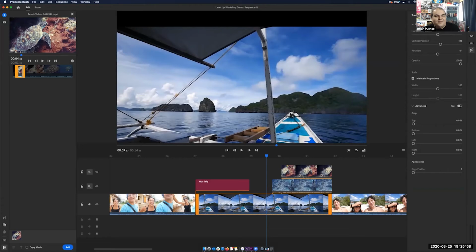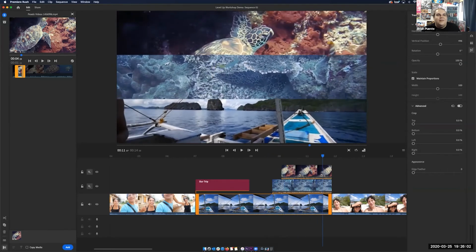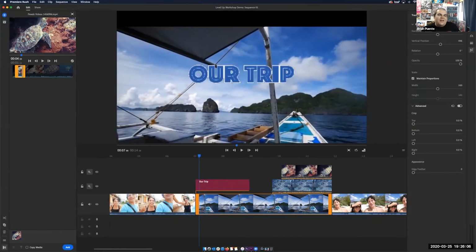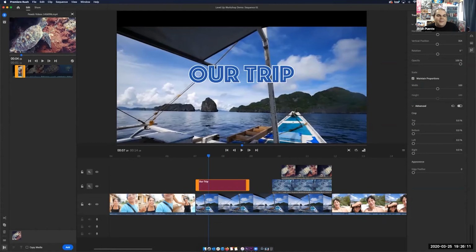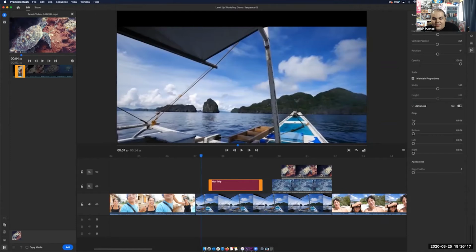Good question. We can add transitions like fade-ins and fade-outs so that we don't get these hard snaps in between different pieces of footage. For things on the internet, they call them jump cuts. These jump cuts are pretty common. Look at a YouTube video. Rarely is there a transition to be found whenever people are talking.